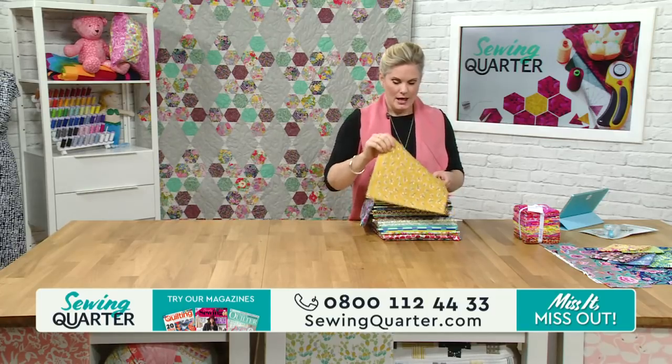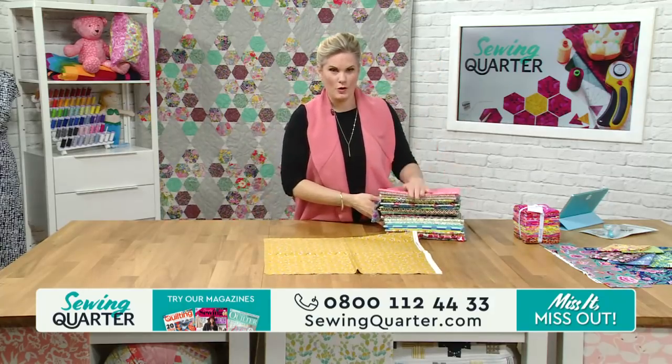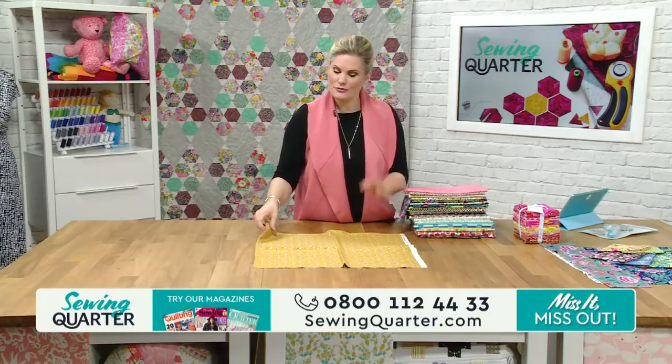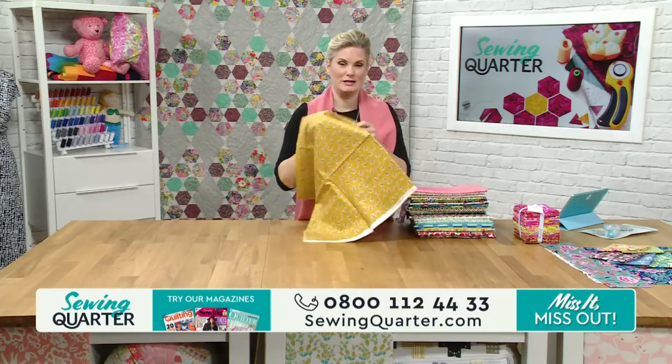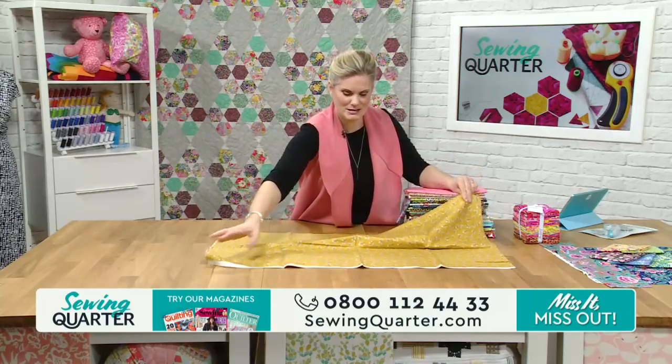Okay. So this is going to be a little bit fast-paced because we've got all of these to get through. So here we go. We're going to start off with Dashwood. Some of you just go for Dashwood because you always have Dashwood and it's the colorways that you like. They tend to use the same kind of color palette, so you can mix and match their ranges.